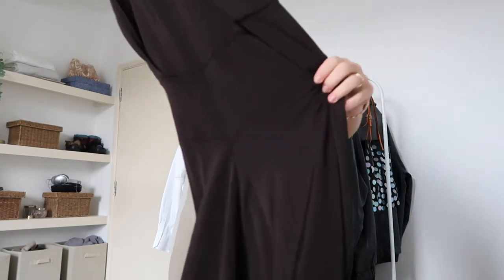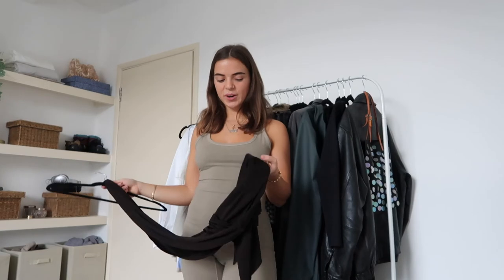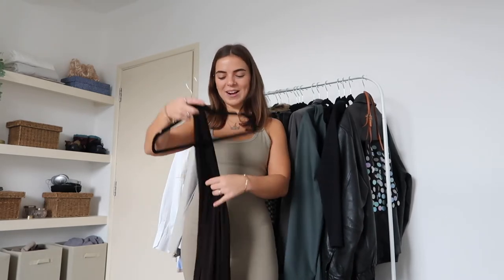It's halter neck and it's like drop waist, and it's like this slinky brown material. Modern girls on YouTube were talking about how drop waist is gonna come back in 2022, which I don't think is the best for my body type, because I'm a bit more of a mid-rise or even high-waisted girl, because I wanna make that waist look snatched.